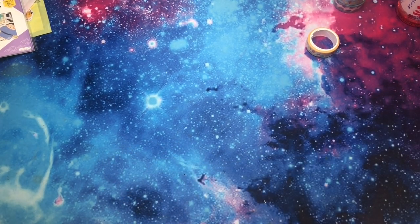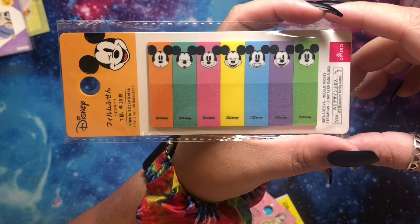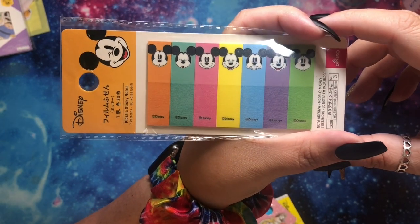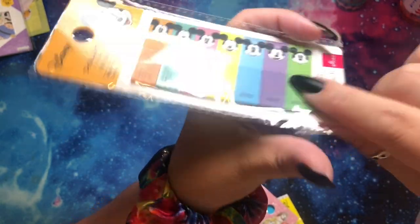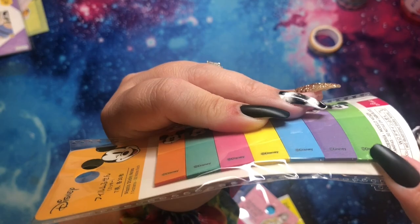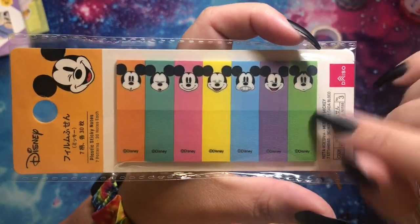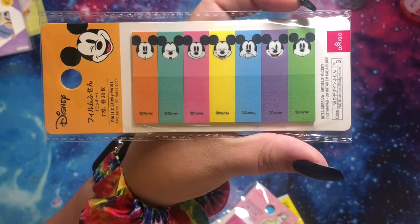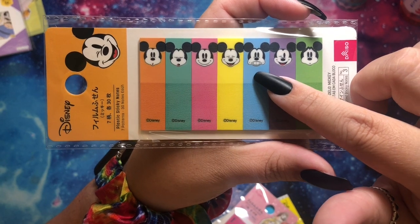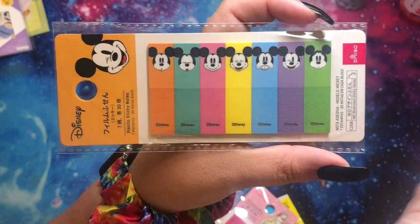Ugh, can't resist the tabs. I got these Mickey Mouse ones, a bunch of Mickey faces. Will I ever use these? Can't tell ya. I hoard them a lot. It's 7 patterns, 30 of each, so that's exciting. They're definitely individual, so I can probably hoard some and use some. These are the plastic sticky notes, it says it right on there. I'll probably use the blue one because that's creepy, but I will probably hoard the yellow one, the pink one, and the purple one forever.